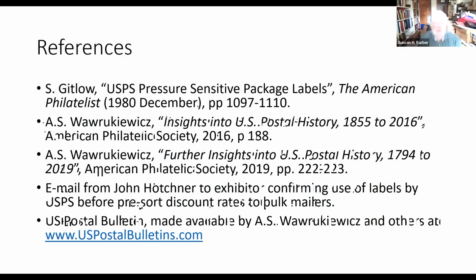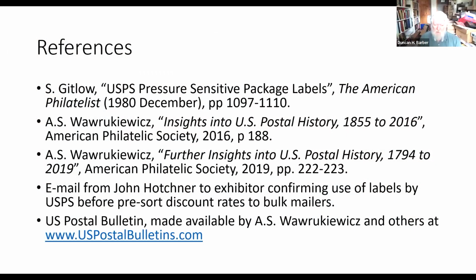So references: Gitlow and the American Philatelist, which, well, that's before I joined the APS. The 2 latest Tony W. postal history books. The further insights is the one where he says, I've got a number of covers from foreign destinations, but they weren't getting a pre-sort discount, so why were they using the labels? So my conclusion is that no, the US Post Office was using them, and occasionally a foreign cover happened to be the top one on the package, and it got the label. John Hodgson said that he thought that was a reasonable interpretation as well. And that's the end.